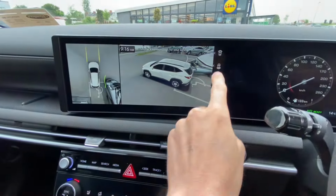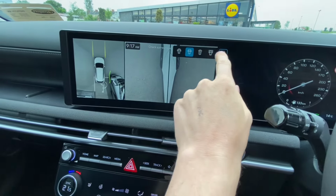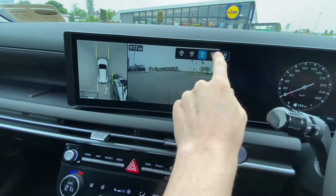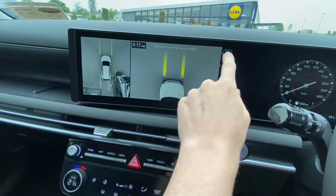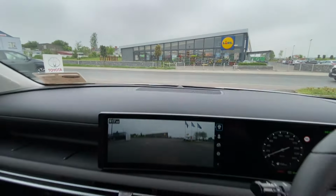The other thing as well is when I'm driving forward, I can have a front-facing camera. So I can have the front-facing camera to look at the sides, look directly going forward, looking down going forward, full screen going forward. That is what's up in front of me. Isn't that cool?